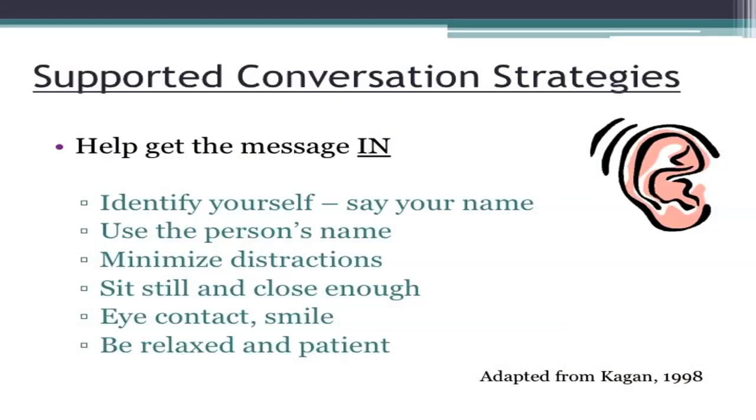We've already said to help orient the person to identify yourself as well as using their name, so saying your name when you approach them. Talking about minimizing distractions, which I'll illustrate for you soon. Those distractions can be visual, so the things that the person is seeing, as well as auditory, so what the person's hearing. Again, sitting still, so we're not distracting, and sitting close enough to be engaged, but not so close that the person is uncomfortable.